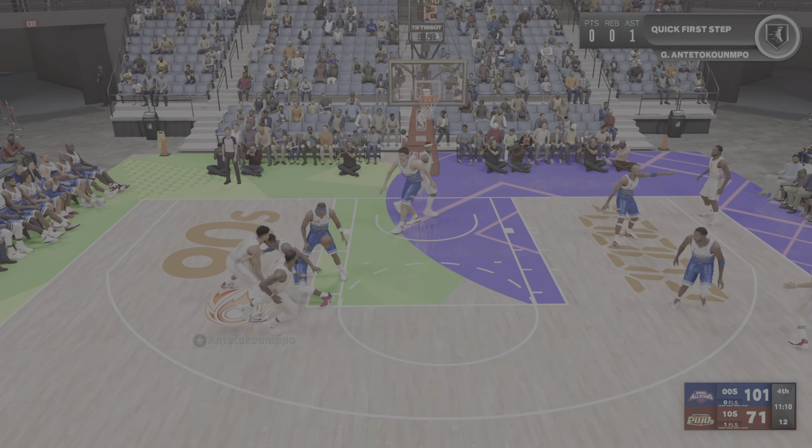Here's Pierce. Antetokounmpo covering. Wade misses. Leonard for three. Kept alive. Antetokounmpo, the pass to Leonard. Drops one in from the wing. What concentration from Kawhi Leonard. Rising up and firing it.